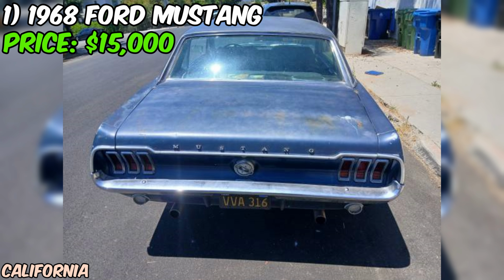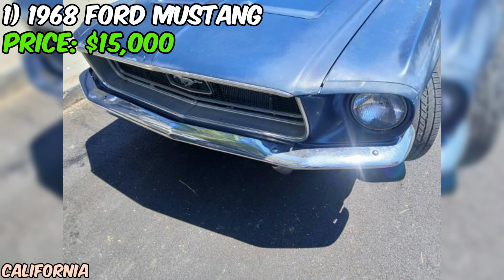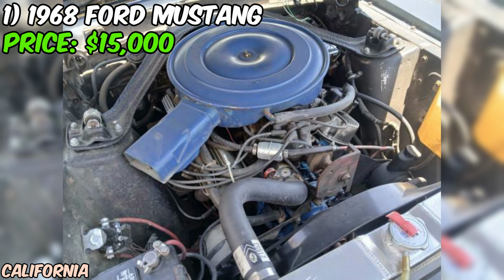the exterior could use some work. The ad mentions that it needs paint and has a few rust spots, and the interior, well, it's not perfect either, but hey, that just means you've got the opportunity to put your own personal touch on this classic ride.